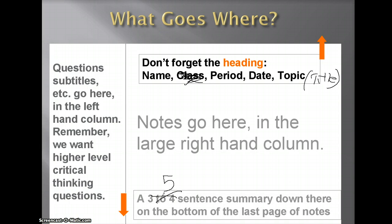So you're going to get plenty of practice through this throughout the year, and I have no doubt if you take this seriously, if you try to do a good job, these notes will help you succeed as you study for quizzes, tests, and whatever else. And there we go.